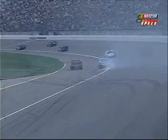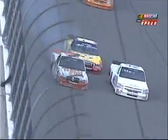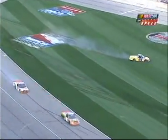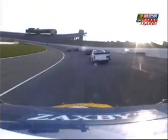Bobby East did a nice job avoiding him, went through the grass and down pit road. Take another look at it. This is evasive action at its best. Bobby East said, I believe I'll be taking a left. Didn't hit a thing. Yeah, and didn't see him till the very last second because he was right behind the 46 of Landon Castle. Watch this now. This is going to be a great view right here.